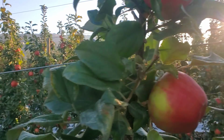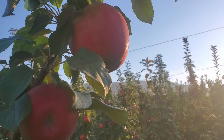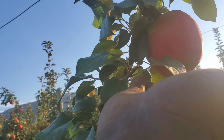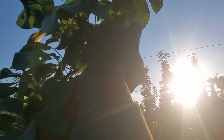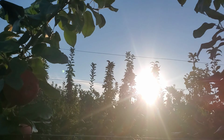So I hope I've been a little informative. As I said, guys, you don't want to pick the apple like this. It's a problem. You always want to go in like this, okay? And then you want to flip the apple. So I'll check back with you later.